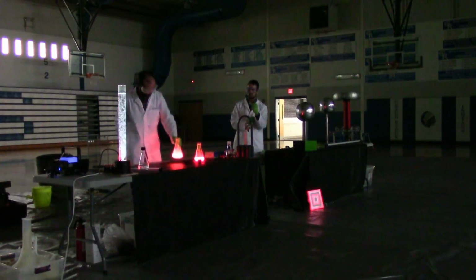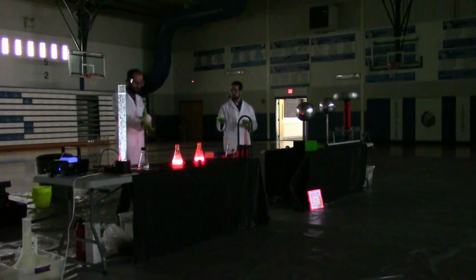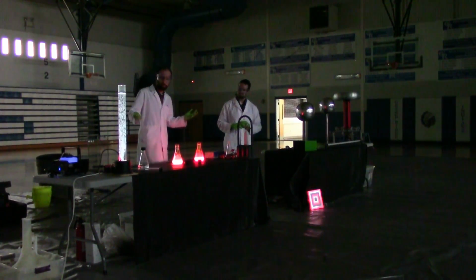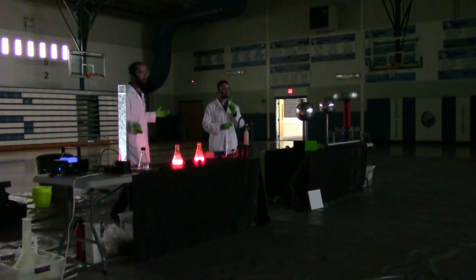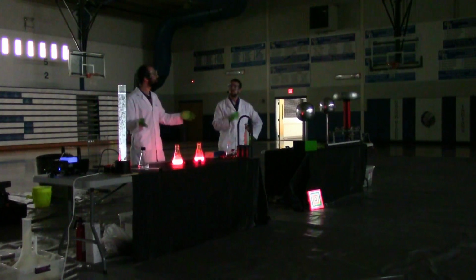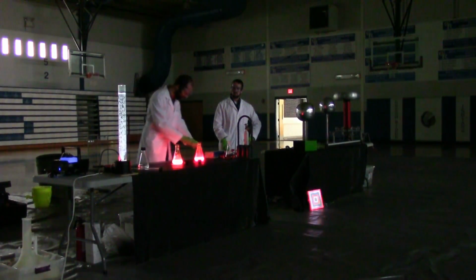But what that means is now we can ask more questions. Like, why did it turn this color? Is there some other way we could mix these to make purple? Are there any other colors we could make? And all of those questions are more science experiments that we can do, and that's just a lot of fun, to be able to do more and more science.